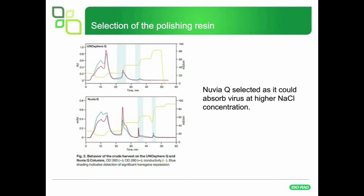Now I'm going to move on to the polishing resin. As I indicated, it looked like both ViaQ and UniSphere-Q would be suitable in a bind-elute step. So what we did to compare the two is we loaded both with a virus preparation and then did step elutions. What you see in this panel is that ViaQ retained the virus longer than UniSphere-Q did as we increased the concentration of sodium chloride. So we selected ViaQ on the basis that coming off the ViaC prime column at 525 millimolar sodium chloride, ViaQ would be better suited for direct capture than would UniSphere-Q.